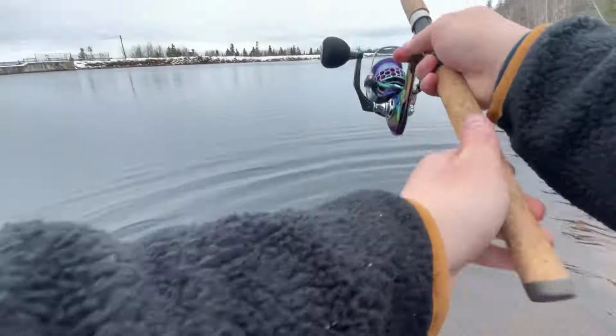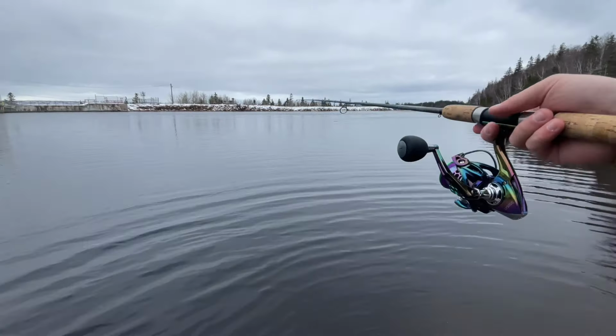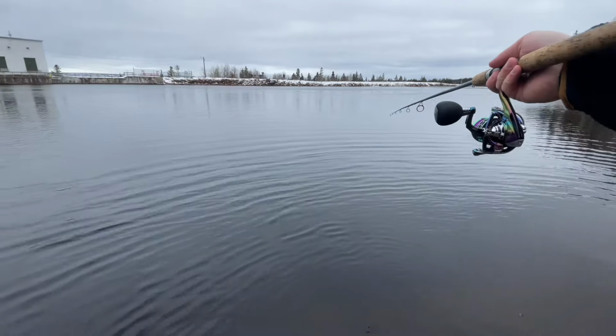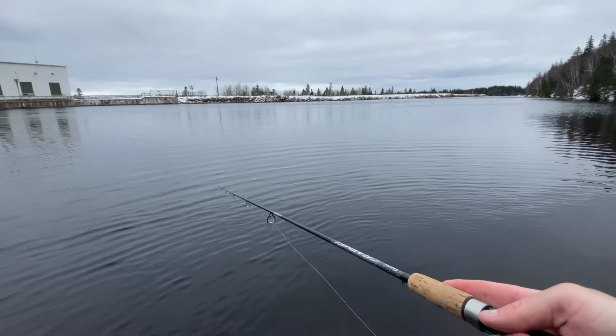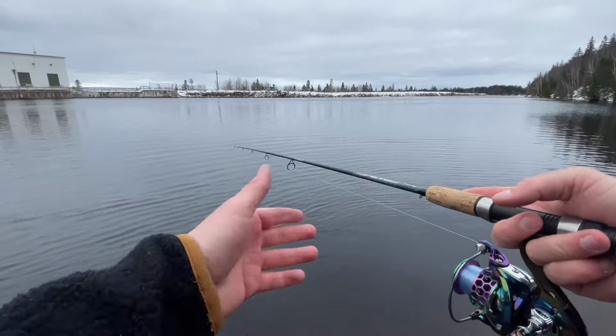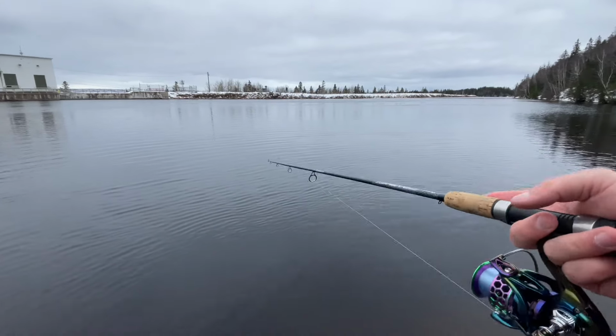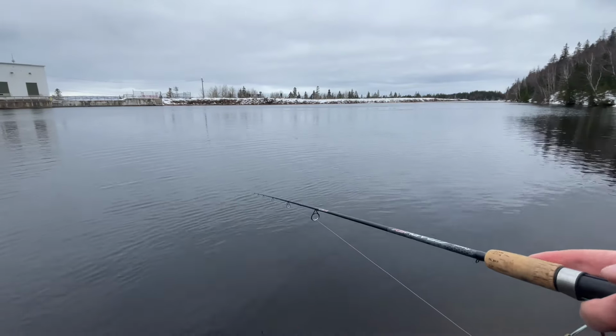Do the same thing again. I don't think I need to go as far as I'm going. These fish seem to be about 40 feet out right there, down in the deep. Now, see if we can repeat the same thing, go for 3 in a row. We've probably only been here 20 minutes or so. So this might turn out to be a pretty good day.